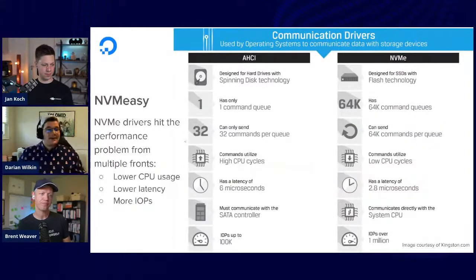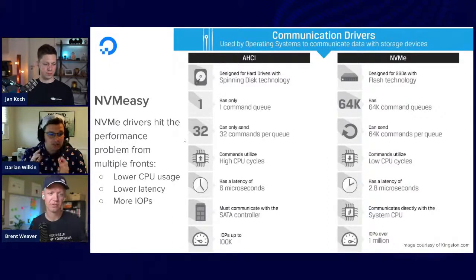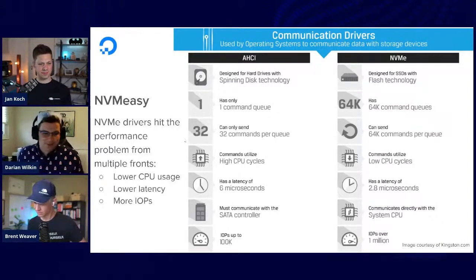So let's talk about the actual hardware here. There are two key differences between premium droplets and regular droplets. One of those we talked about, the CPUs. The other one I want to talk about is NVMe. Premium droplets on DigitalOcean use NVMe drives, which is a new driver and much more performant than the previous old AHCI driver, the SATA driver. We typically think of those as SATA drives. And obviously there are a bunch of numbers on the right-hand side here: 64,000 command queues as opposed to 1, and 64,000 commands per command queue as opposed to 32.